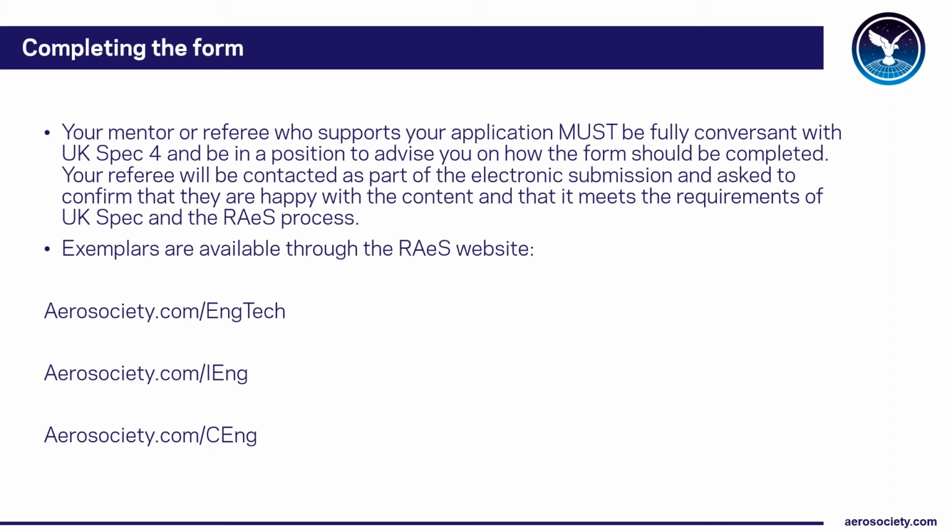Mentors and referees. Hopefully you've all got either a mentor or a referee that can guide you through this process. As we move to UK-SPEC 4, just ask your mentor or referee if they are aware that we are no longer at UK-SPEC 3, and make sure that they understand that when they press that button on the electronic message that they get saying, do you agree with everything that's been submitted, that they understand that.